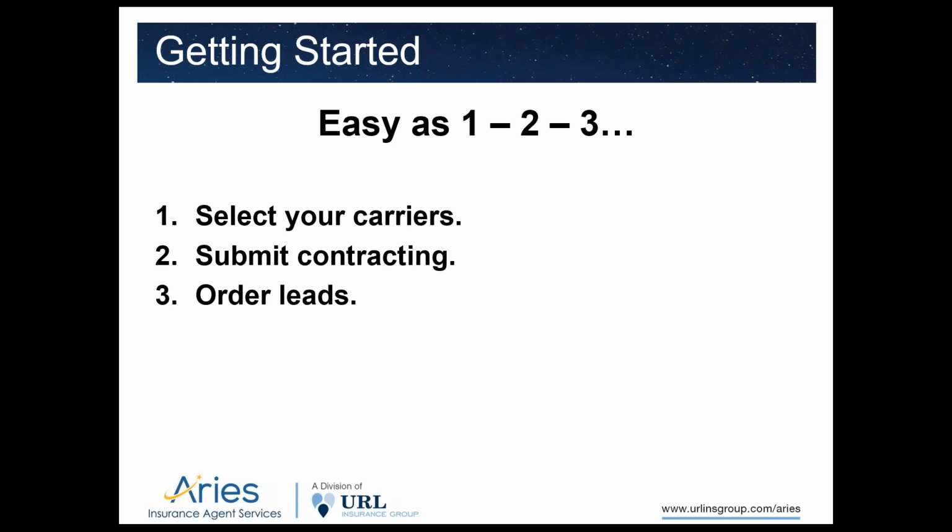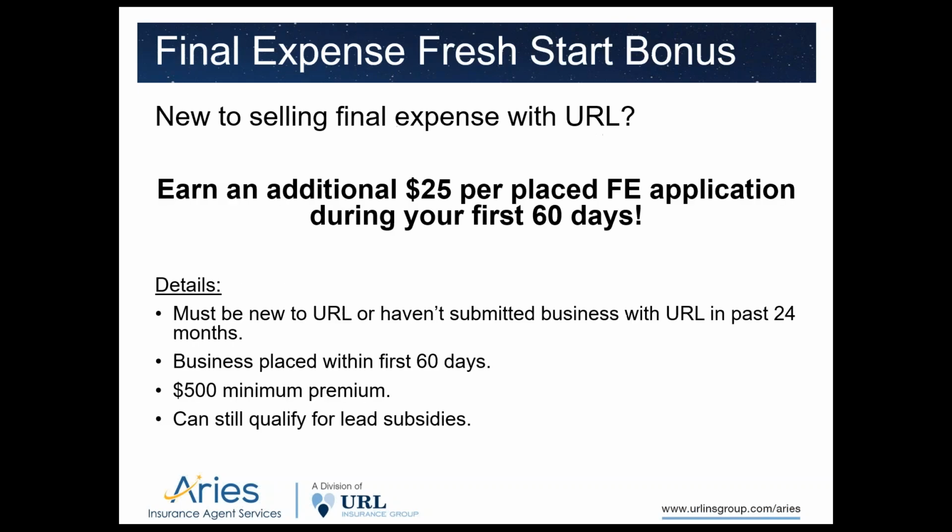Pennsylvania takes a little bit longer sometimes, it just depends on the company. It could take anywhere from a week to 2 weeks, sometimes longer. But we try to push it through as fast as possible for you.